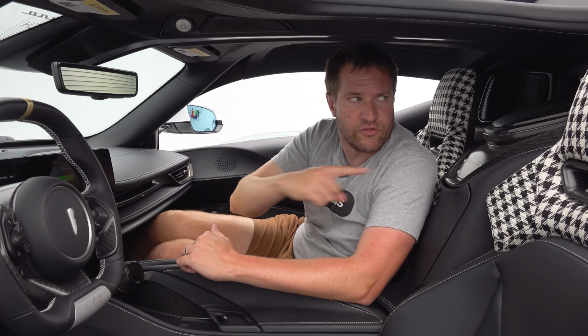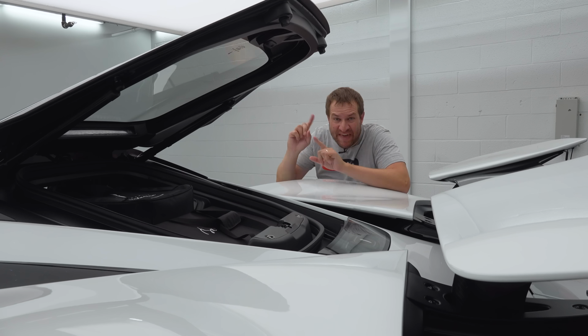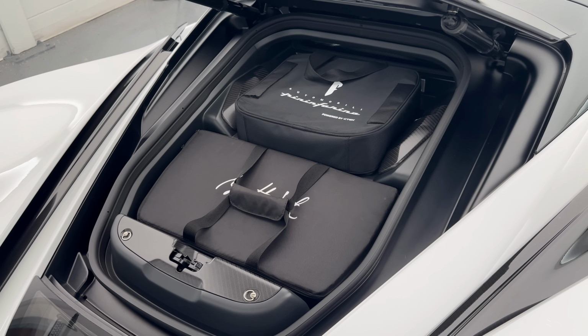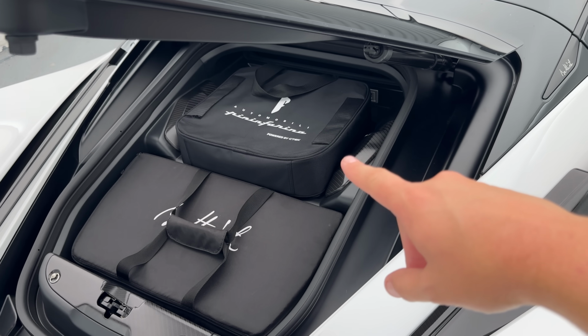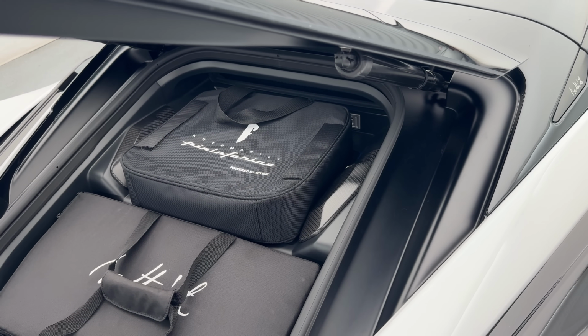So, you might be wondering, what exactly is compromising the rear visibility? Since there's no big engine back there, what's taking up the rear window space? Let's check it out. The answer is that it's a cargo area, a small one, but a cargo area nonetheless. And you can see that it fits two important bags that come with the car. At the top and the front, you have this bag which contains your charging cables. Obviously, you need those to charge it.